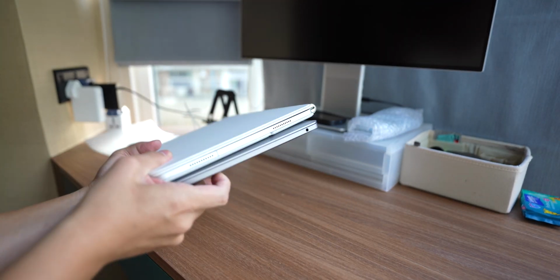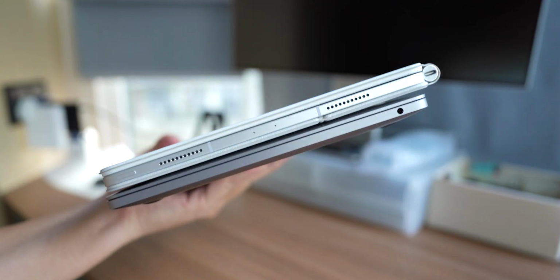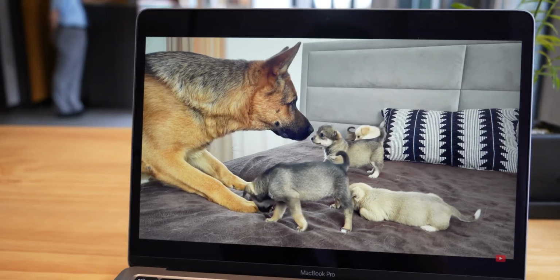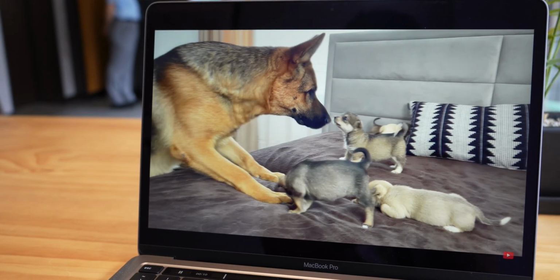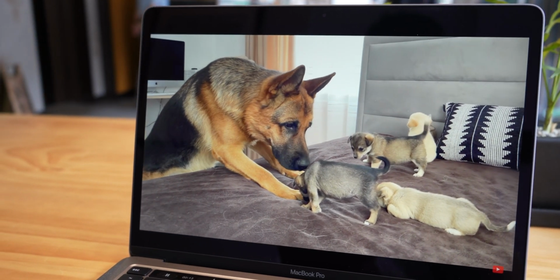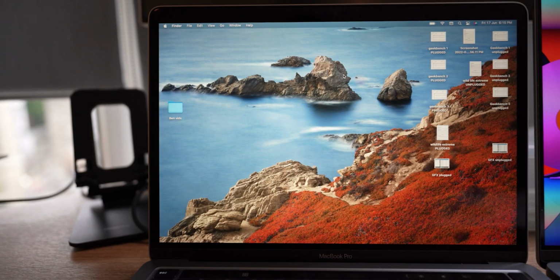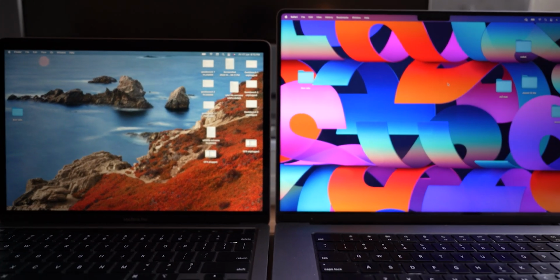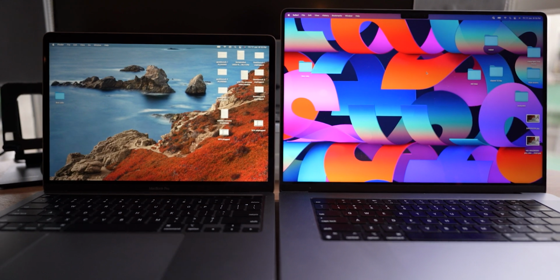A 12.9-inch iPad Pro with a Magic Keyboard basically has about the same footprint as this 13-inch MacBook Pro. Now this 13.3-inch 2560 by 1600 LCD display is the exact same panel that was used in the last several 13-inch MacBook Pros, so it's a perfectly fine screen for working and movie watching, and I'm sure most average consumers will have no issues with it, but it's definitely not as vibrant as the mini LED screens we've been seeing in the iPad Pro or last year's M1 Pro and M1 Max MacBook Pros.